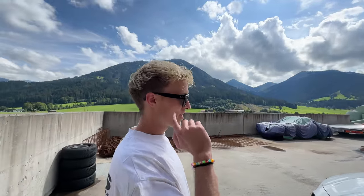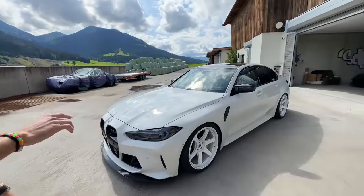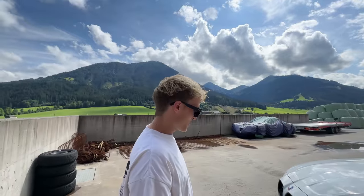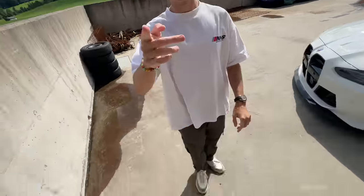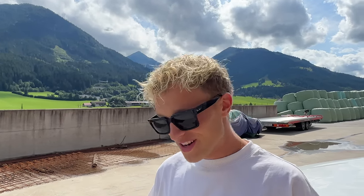We are taking my M3 G80 because I haven't driven this car in a very long time and I'm getting some withdrawal symptoms. We are driving to KFC. I really want some KFC and Mani wants some KFC as well. But the only issue is that the next KFC is in Germany, which means that sadly we have to drive over the German Autobahn where there is no speed limit. I really hate to do this.